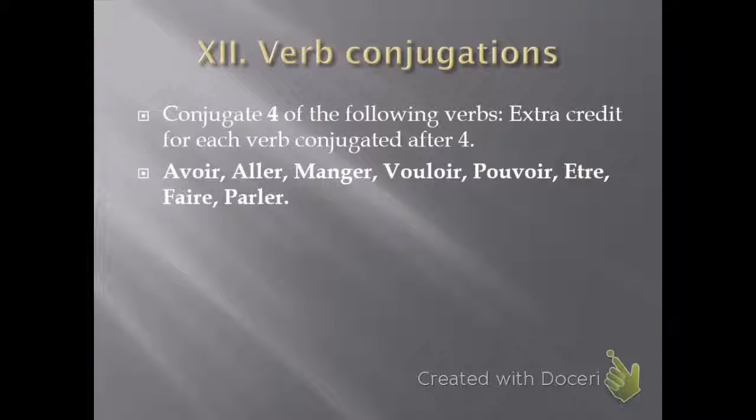Okay, last part, part 12, is our verb conjugation part. What you need to do here is conjugate 4 of the following verbs. You will get extra credit for each verb that you conjugate after 4. And our verbs are avoir, aller, manger, vouloir, pouvoir, être, faire, and parler.